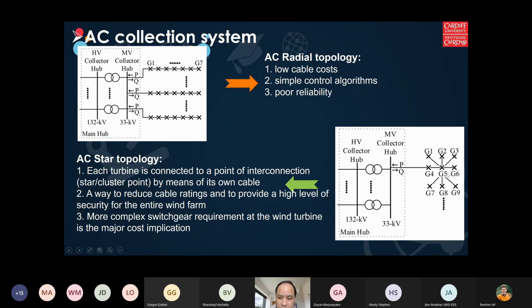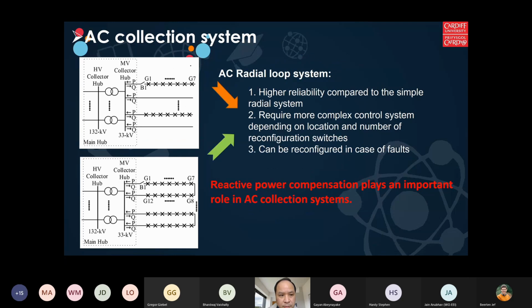So that's the configuration, the switchgear requirement. That implies the higher cost. And then for the radial, of course, if there's a fault, we have already discussed that some of the wind turbines have to be shut down.